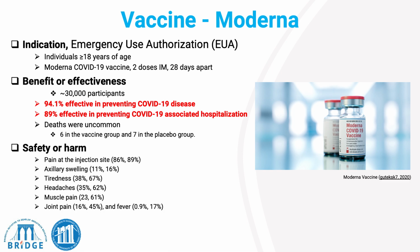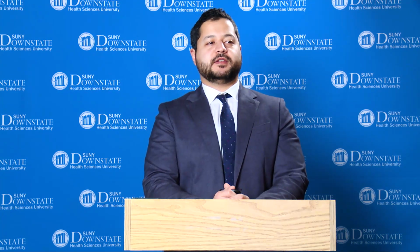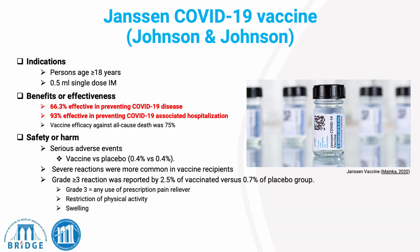For safety or harm, the most common were also pain at the injection site, axillary swelling, tiredness, headaches, muscle pain, and joint pain. The third vaccine is the Janssen COVID-19 vaccine, or most known, the Johnson & Johnson vaccine. Its indication is for persons 18 years of age or older, and it is only 1 intramuscular dose. Its benefits or effectiveness were found to be 66.3% effective in preventing COVID-19 disease and 93% effective in preventing COVID-19 associated hospitalizations.